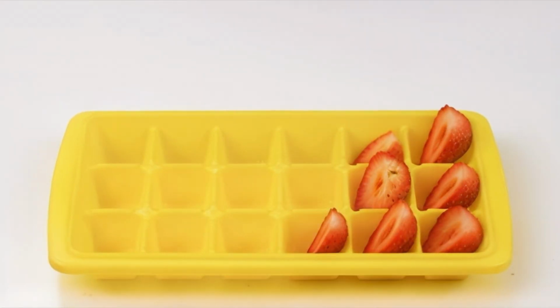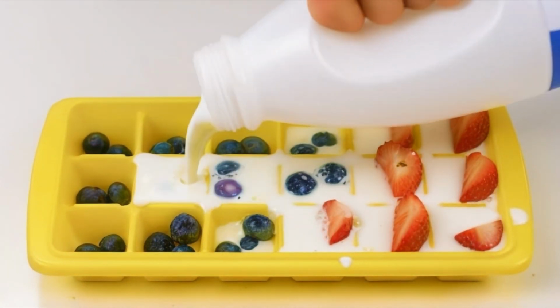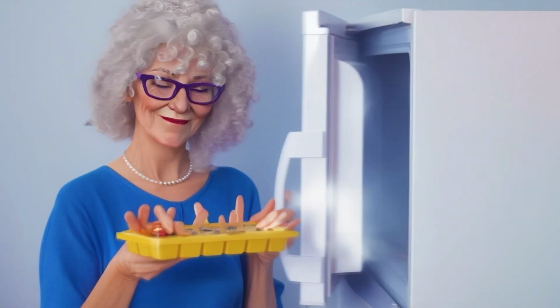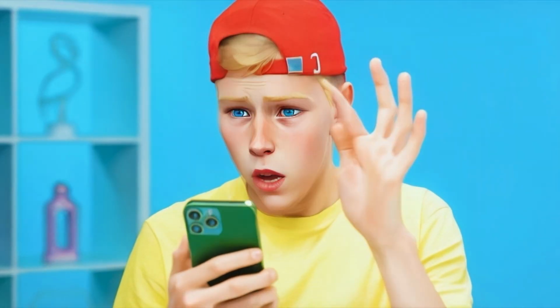I'll put a berry in each one of them and pour milk. It should cover the berries. I'll insert a popsicle stick into each sector. So it'll be very convenient to pull the ice cream out of the mold. That's it. The only thing left is to put the ice cream in the freezer for a long time. More precisely, until the milk freezes. It will have to wait, but it's worth it.